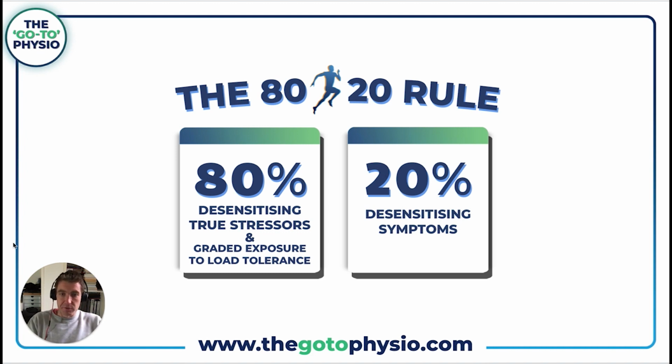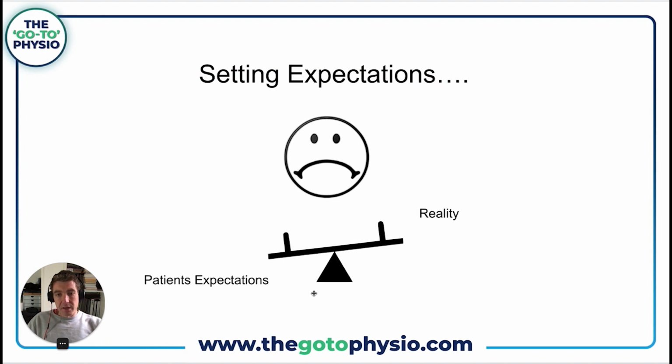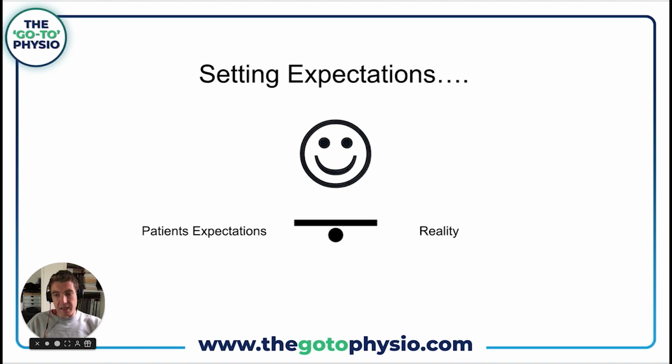We spend 20% of our time working on the symptoms. That helps people feel good. They can feel the difference. We set expectations in the initial assessment. So we get this graph, right? When the patient comes in, we want to go from here to here. And again, they know what's going to happen in sessions 3 or 4. We know the objections we're going to run into. We overcome those objections in the initial assessment.